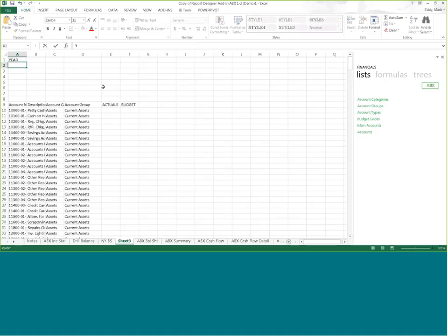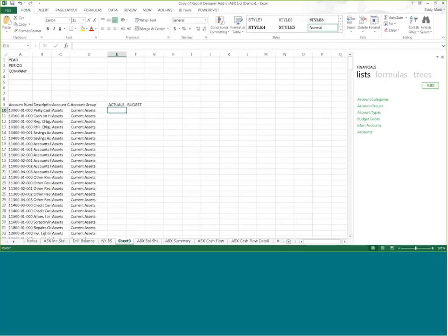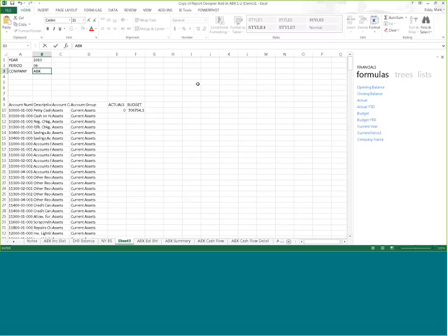The end user needs to specify the year, period, and company name. And rather than manually inputting those parameters, I'm actually going to drag and drop the formulas for those parameters to make this a dynamic report that will update on the fly. So I'm dragging and dropping the parameters for actual. Here's the formula for period and for year. And for the company, since I only have one company, I also have the ability to hard code parameters so that they cannot be changed by the end user.